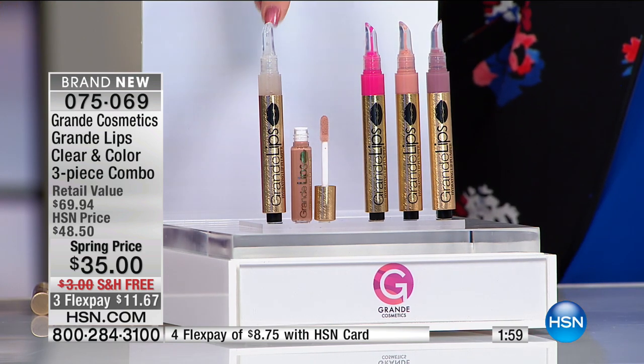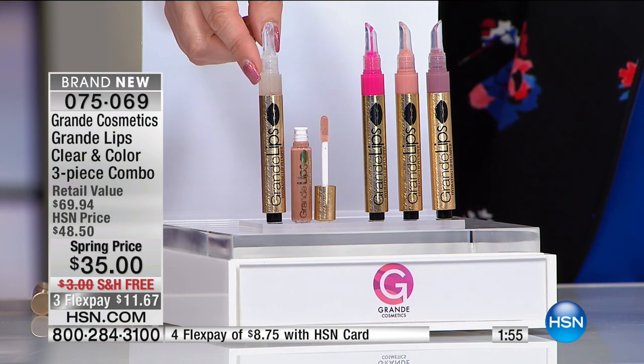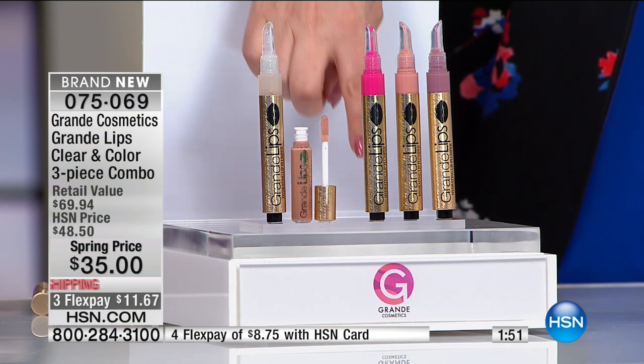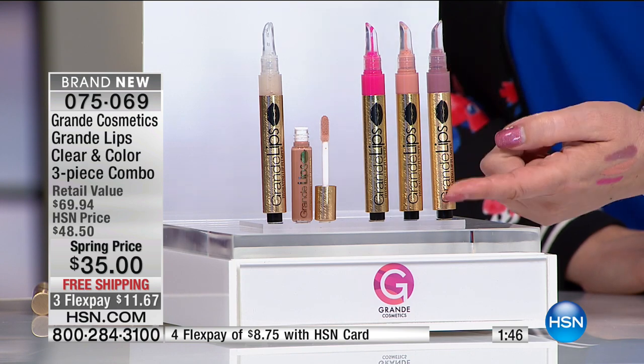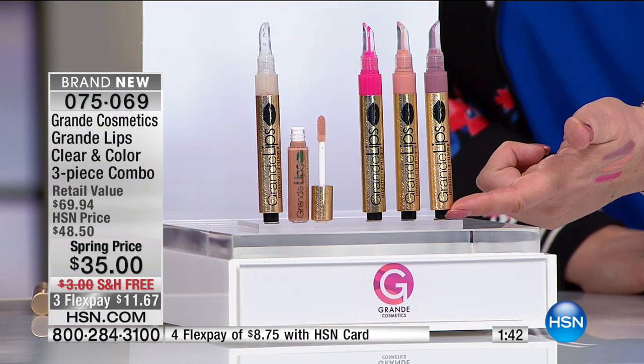This is your beauty regimen right here. You want to put it on morning and night. You have to use it twice a day to get the beauty benefits. And then you just pick your color because you're going to get one of these. And when I say full size, honestly, most lip colors are about this big. Look at this. These are huge. And you prime it at the bottom. There's a little button. You push it a bunch of times to get started.